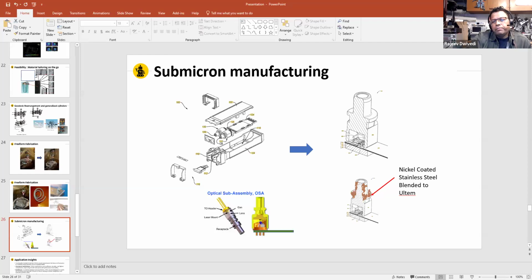we went back to that approach where, on these optical ports, we had 100% Ultem, and then we decided to blend a special material, which was nickel coated stainless steel fibers, into the material to provide that EMI protection. So going from discrete components, we blended the material on the go. So eventually we were able to deliver the product.